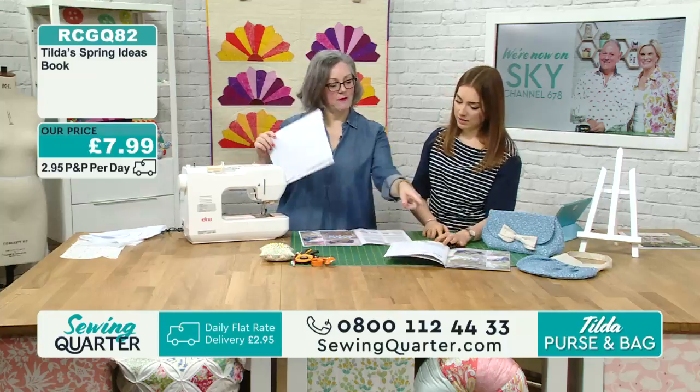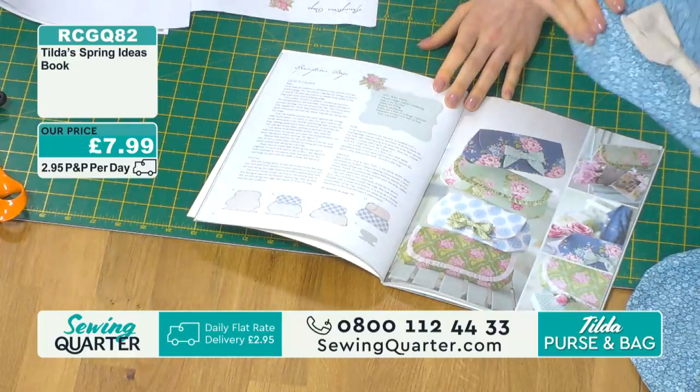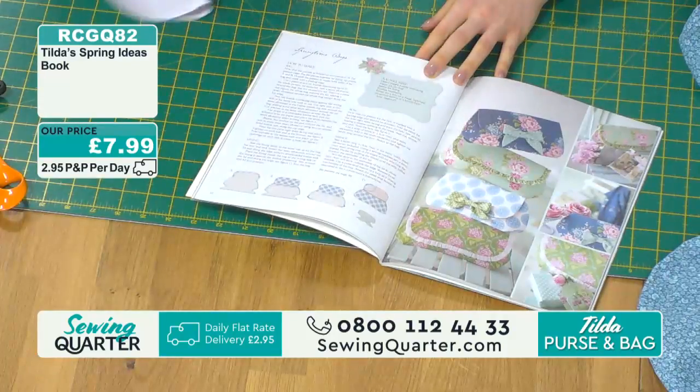So here we have what we're doing today. Lovely one. The other bag is in the other book, the one you've got down there, but we're making this one today. Really clear instructions, nice and in colour so you can see. I love the fact her illustrations use her fabric as well, which is in the photographs again.